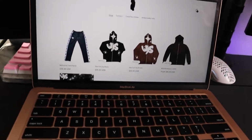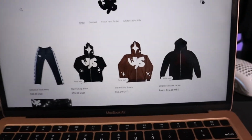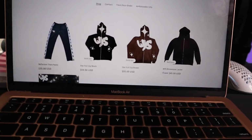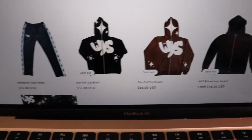All right, as y'all can see, I just put them on the site right there. Yep, there you go. First thing on the site, $35. I'm not gonna tax like crazy on these, but they're up on the site. I'm gonna put them away for now though until my release time. That's when you'll see how they look on the site with the other products. Y'all see everything is sold out though, bro. I'm blessed for that. Thank y'all so much.